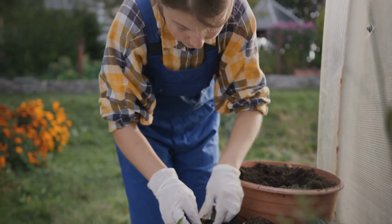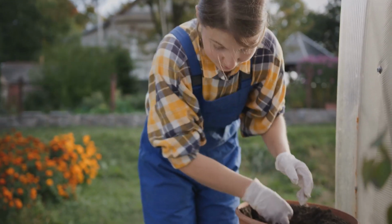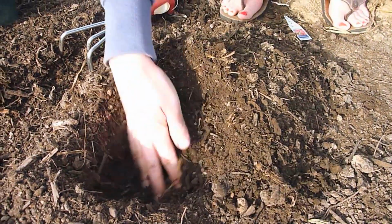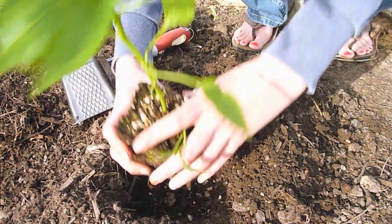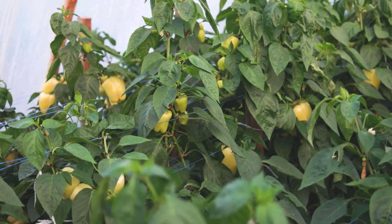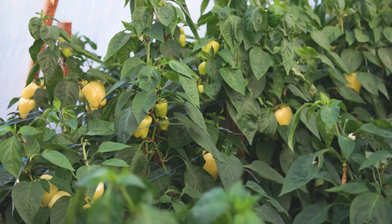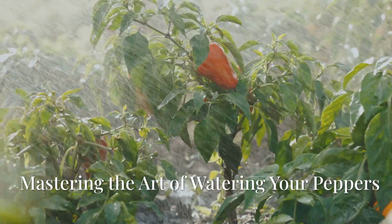When it comes to transplanting time, follow the same timing guidelines as for in-ground planting, transplanting your pepper seedlings into their containers after all danger of frost has passed and the soil is warmed up. For planting depth and spacing, plant your pepper seedlings at the same depth they were growing in their containers, making sure the top of the root ball is level with the surface of the potting mix. If planting multiple pepper plants in the same container, space them according to their mature size, typically 12 to 18 inches apart for smaller varieties and 18 to 24 inches apart for larger varieties.